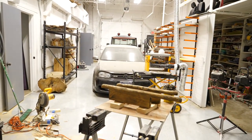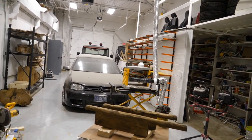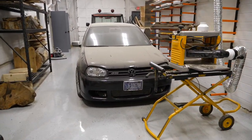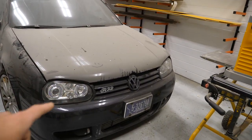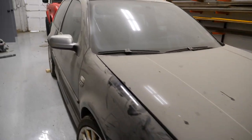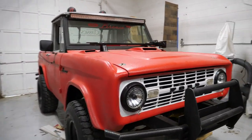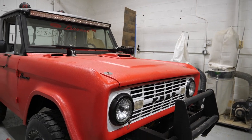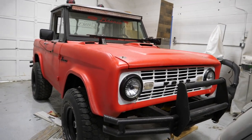But yeah, so this is gonna be the wood shop, but as you can tell, there's a car there, and a car there, a truck there. These are some projects that are gonna be coming up on the channel. My first car ever, my Volkswagen R32, which actually has stage 3 turbo, which, you know, stages are kind of bogus. But yeah, I'm probably pushing at 400 horsepower on that car. And then the Bronco over here.